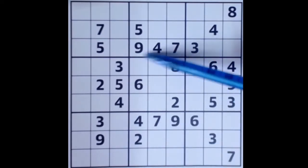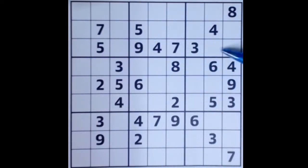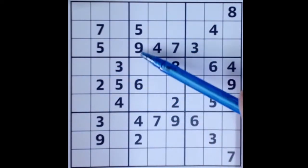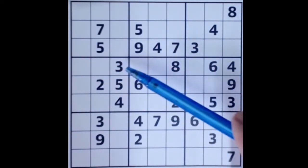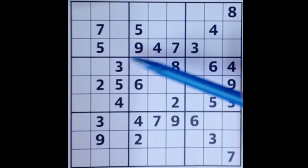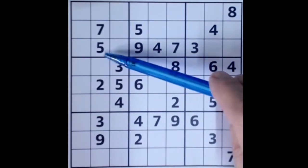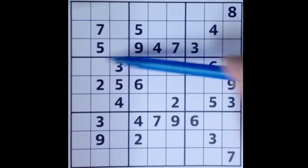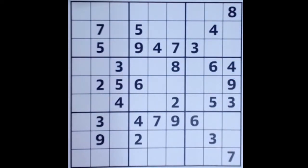Well, you can see we have numbers from 1 to 9, nothing higher than a 9, placed in this row. You can see we have a 5, 9, 4, 7, 3 already. So the missing numbers are 1, we don't yet have, 2, we don't yet have, 3, 4, 5 we have, 6 and 8 we don't have, 9 we have. So I have to fit those in this row across here.